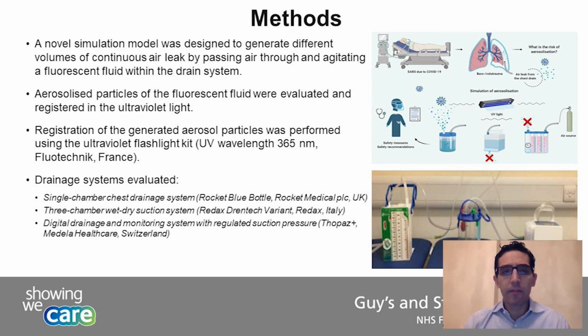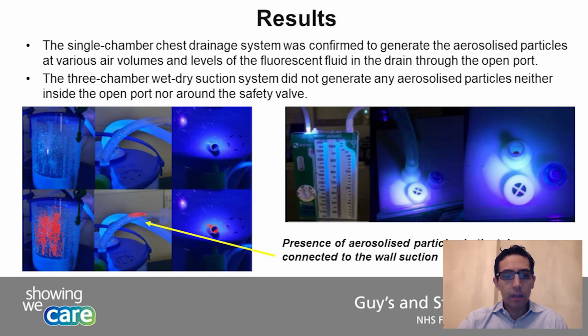We then tested the three systems available in our hospital and in 17 peripheral hospitals that refer cardiothoracic patients to us. We tested a single chamber chest drain system, a 3 chambers suction system, and also the digital drainage system. As you can see in the results, the single chamber chest drain system was confirmed to generate aerosolized particles in the canister, in the tubes, and in the connections.